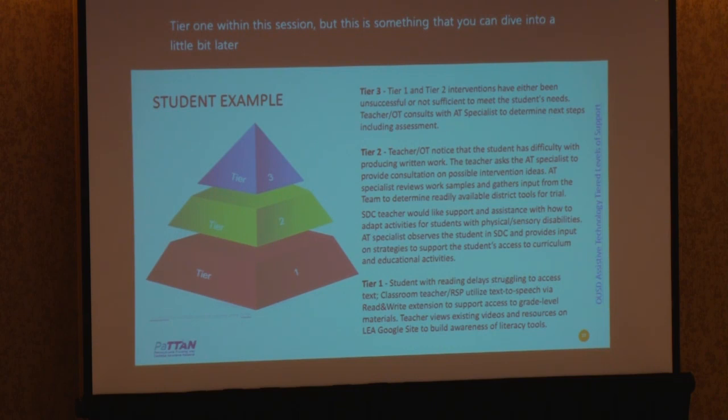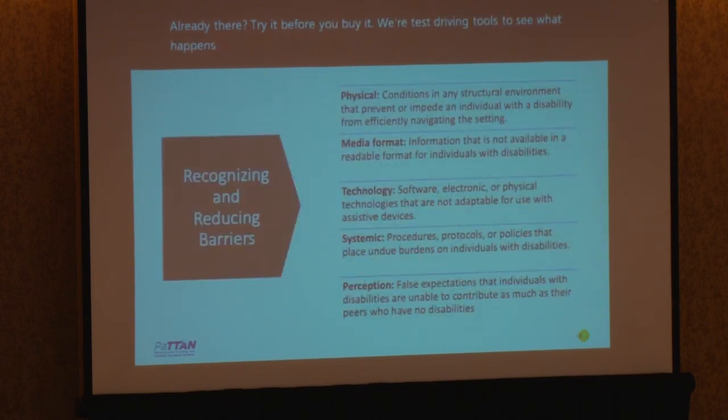For this example, if it were more student-specific, then you would look at the reading delays, a student with reading delays struggling to access text. The teacher might recommend a specific app, it doesn't have to be any one. But Read and Write is an extension that's available through Chrome, and you can have them tap in. Again, universal support, it's already there. Try it before you buy it. We're test driving tools to see what happens.